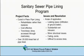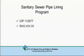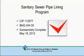In our assessment program, we did 4 miles of this type of work. And it could be anywhere from our normal 8-inch main size all the way up to 36 inches in diameter. This technology can be used in pipe sizes up to 72 inches in diameter. So it's a great technology for us to use to keep the disruption to traffic, to our citizens, to keep that to a minimum. The project was a $642,000 project as part of the assessment, and we certainly completed that on time.